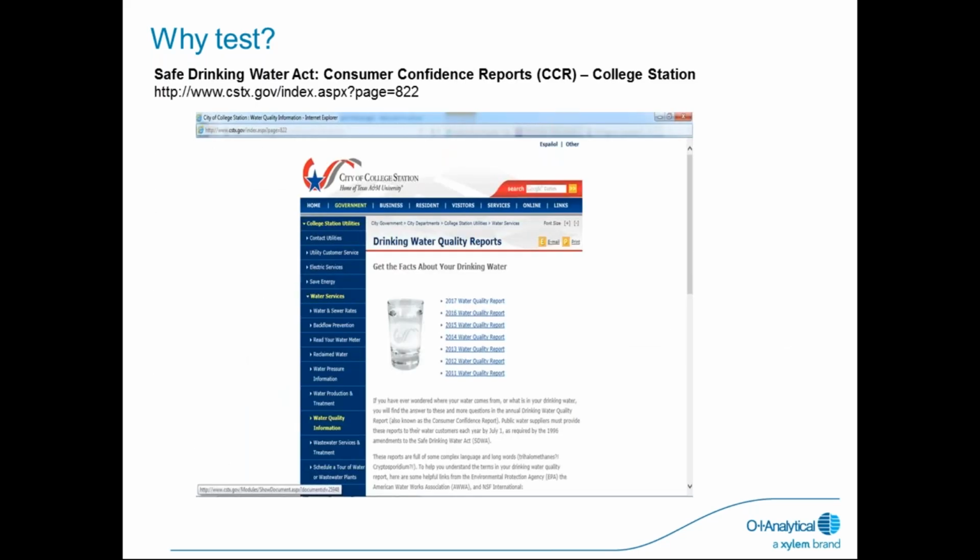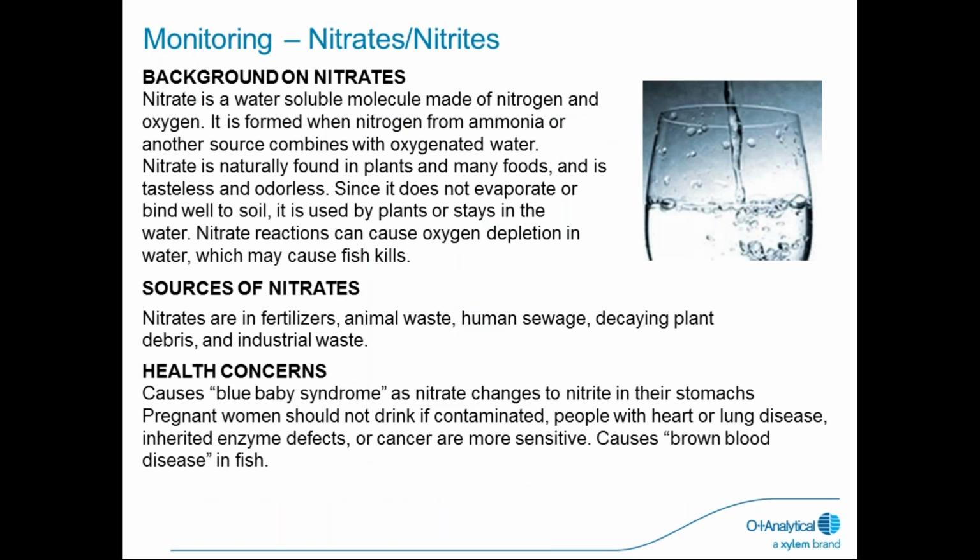Why do people test? Here in the United States, we have the Safe Drinking Water Act, and so what you get in your bill, say with the City of College Station here, is "Get the facts about your drinking water." Here you have to measure for total organic carbon. Also, there's a need to measure nitrate, nitrites, and such as well.